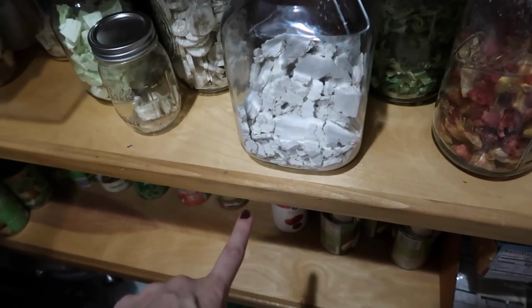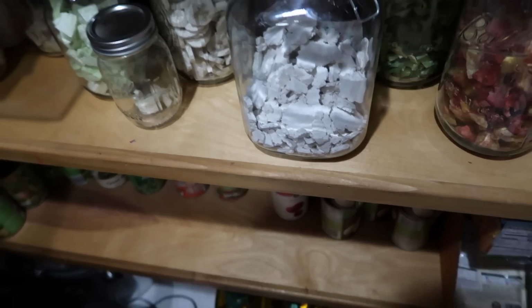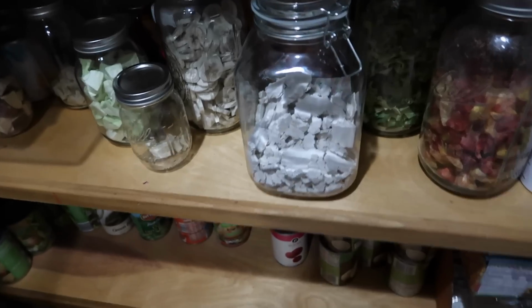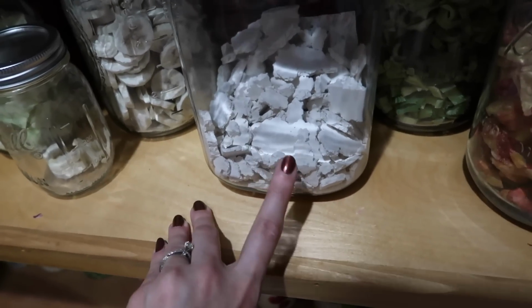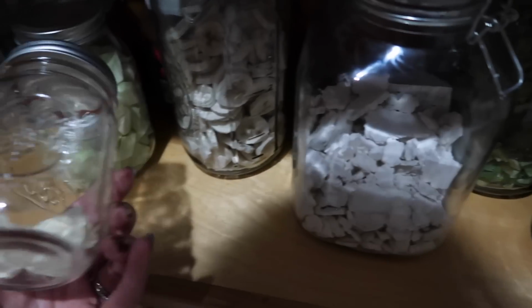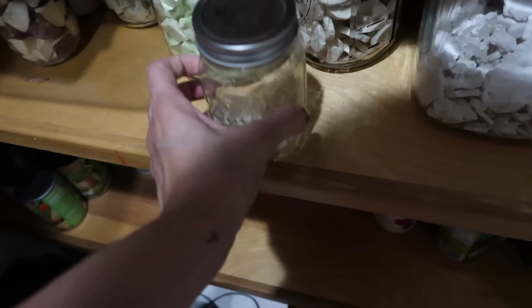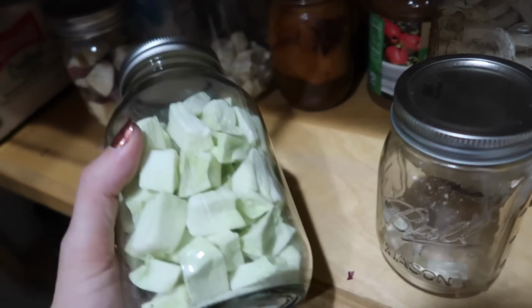I make a sourdough starter, and I freeze dried a bunch of it just in case my starter ever went bad or something happened to it. I could easily rehydrate this and start over without starting from scratch. Couple pineapples in here, bananas, cantaloupe, and this is honeydew.